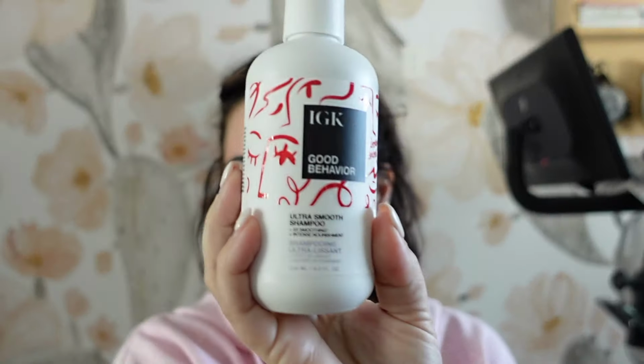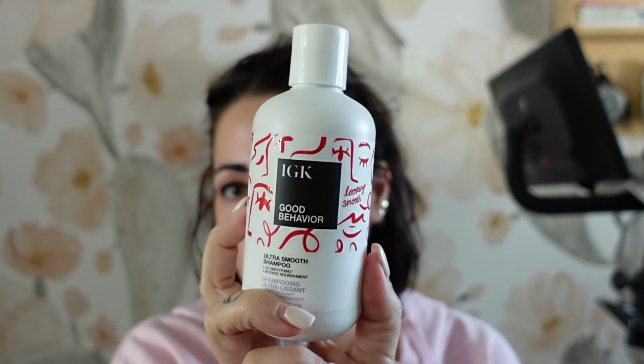There's not a lot in them, but let's see what's in here. Alrighty, so in here I picked up from Ulta the IGK Good Behavior Ultra Smooth Shampoo. I keep buying shampoo because I think I'm out, but I need conditioner. But then I'm like, okay, well, I'm going to get to this shampoo, so I'll keep it. Haven't used this before ever. I have a lot of shampoo empties coming in my empties video at the end of the year. So, you know, be on the lookout for that.